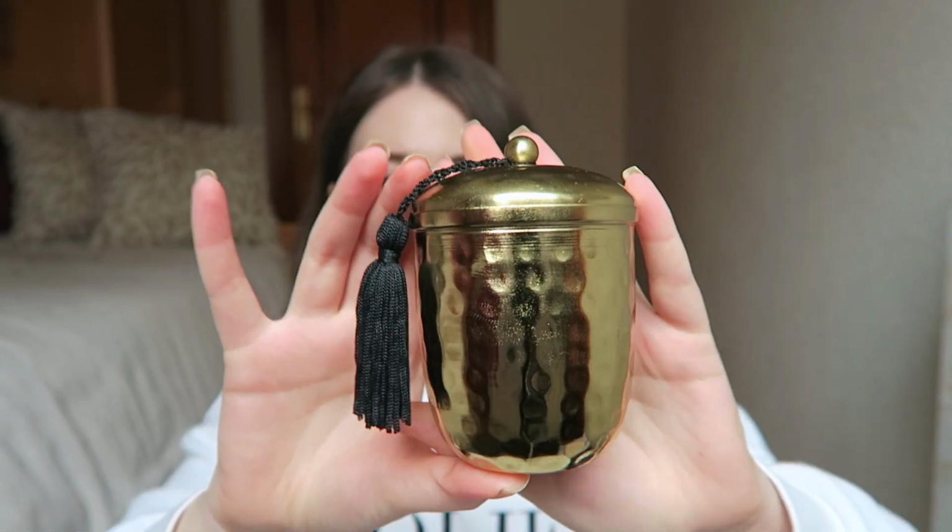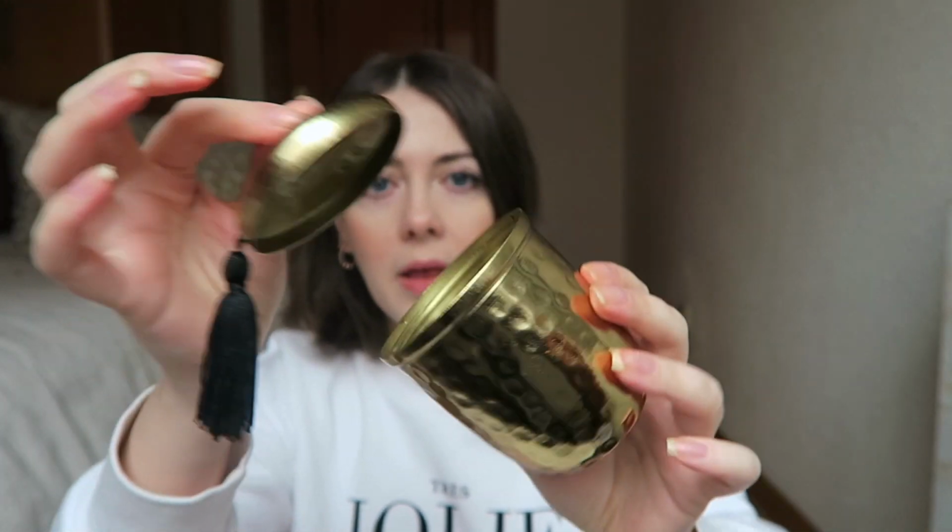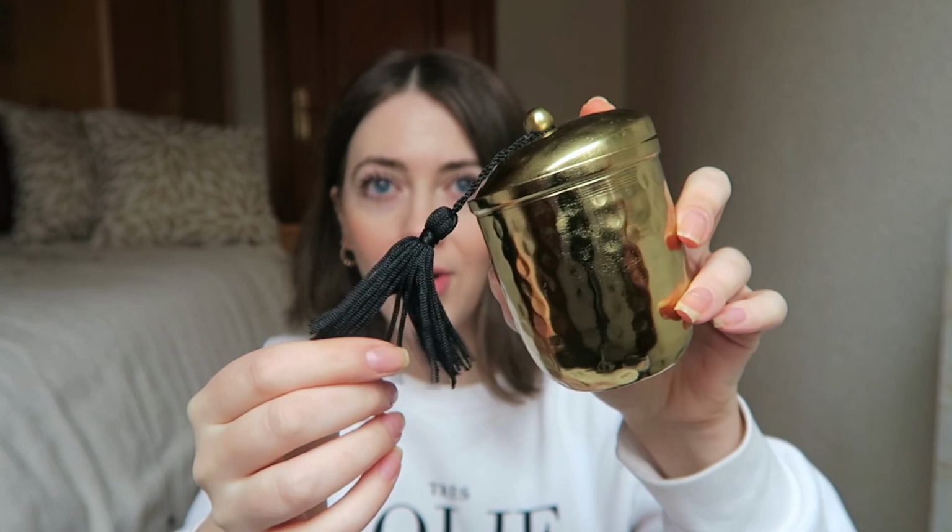Slow down, soldier. So I've got two things from Tiger. I've got this little gold pot. I'm planning on using this to have reusable cotton pads in to put in our bathroom. Again, it's got a little tassel on it. Can't get enough of the tassels. And this was €4 if I remember correctly. And then I also got, which was $2.50.